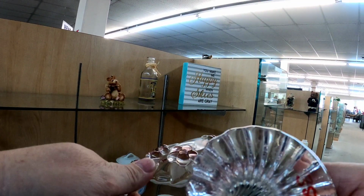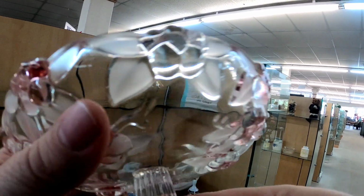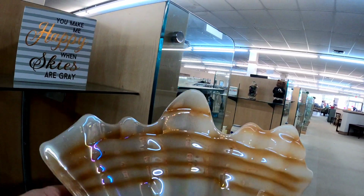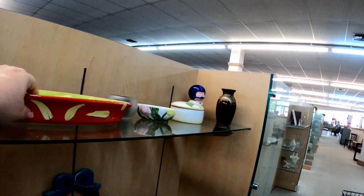This was a really pretty crystal dish, and I was looking to see if it was marked, and I didn't see any marking, and it was $5, so I decided to leave it. And then the shell is a really, really pretty lusterware. It was $2.50. I could have picked that up, but I did leave it.